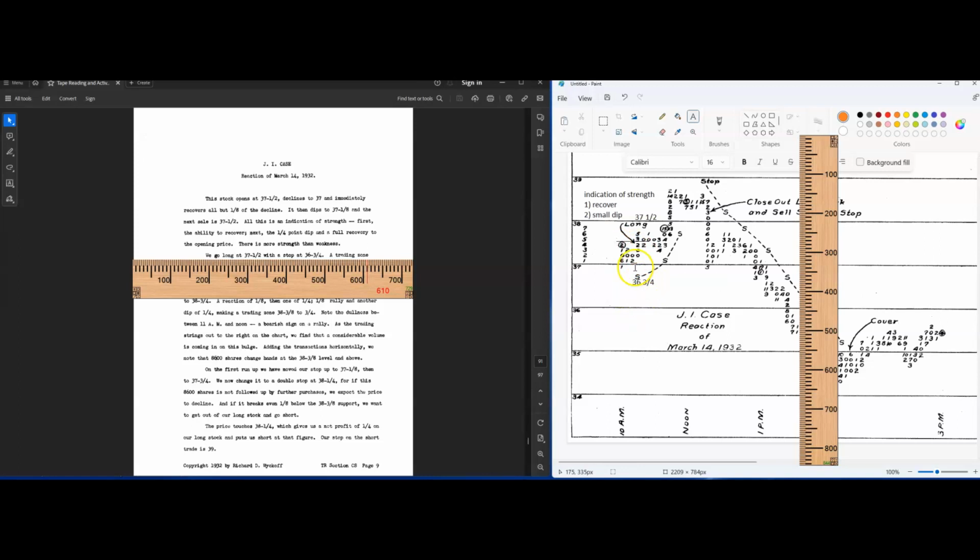Okay, so what I'm saying here is it goes up, it goes down, and then fully recovers, but there's also a break. I don't know why he doesn't mention the break, but he just mentions a full recovery, but it's more than that, it's a break. And I think that's very important. A trading zone, 37 and a half to 3/4, is established.